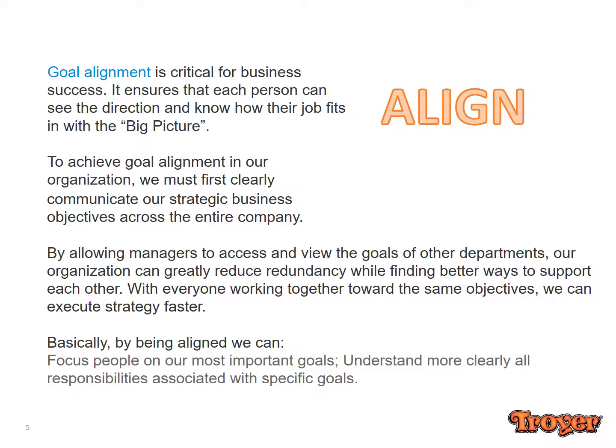Here's another one. Think of a rowboat. If we are all rowing in different directions, will we move forward? Will we stay on course? Absolutely not. But if we are aligned and all rowing together, we really become unstoppable.